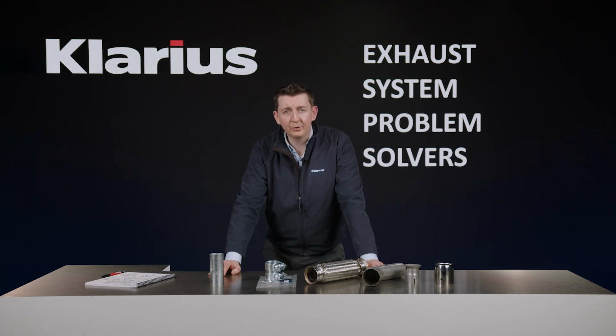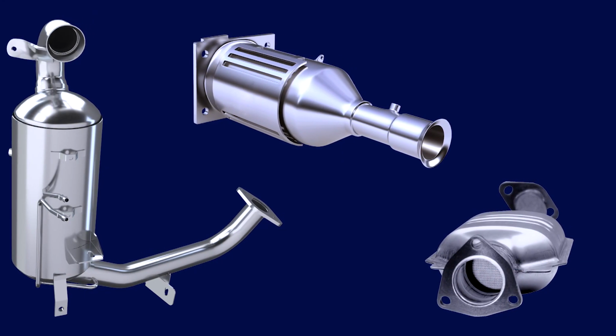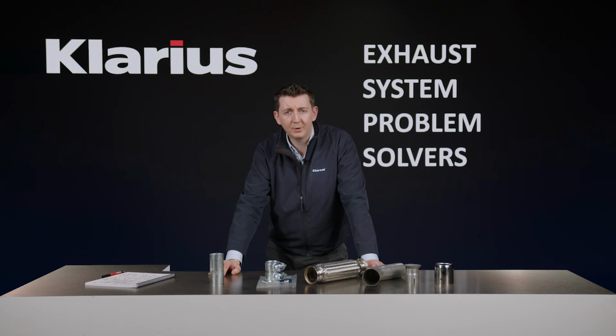Some of the main components of the exhaust system, such as the catalytic converter and DPF, may actually be serviceable, but the product has failed elsewhere, maybe on a joint or from corrosion or through failure. Let's talk through some of the repair options available.